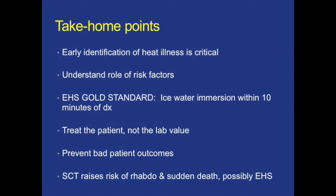We'll summarize with some take-home points. Again, we've talked about heat stroke, we've talked about exertional rhabdo, and we've talked a little bit about sickle cell trait. All of these topics are huge, they're interrelated, and they are all related to exertion, and these are things that may cause significant injury and even death among our troops who are performing high intensity training.